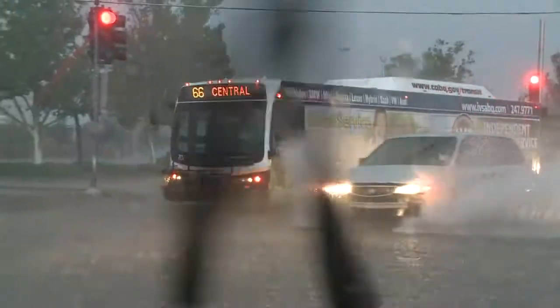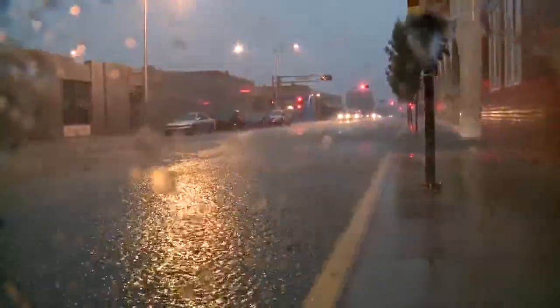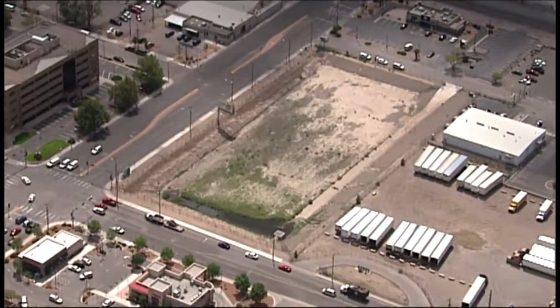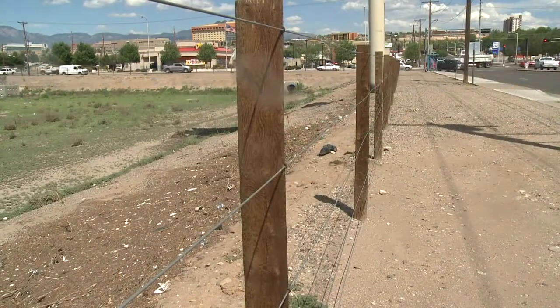On Friday, the monsoons hit again with a vengeance. But while there was plenty of water, far less of it was in people's homes. The secret? This storm pond near Broadway and Lomas. It was built in the last 5 years and can now hold about 5 million gallons of stormwater, something it had to do Friday.